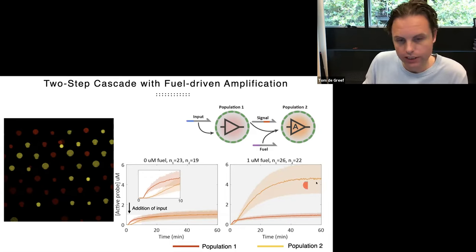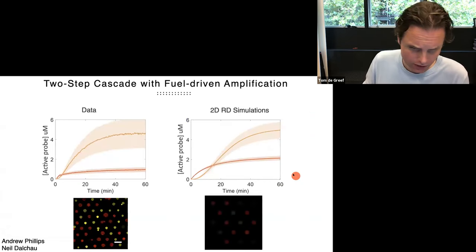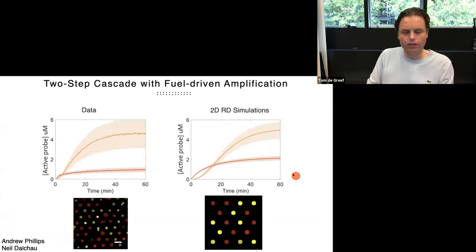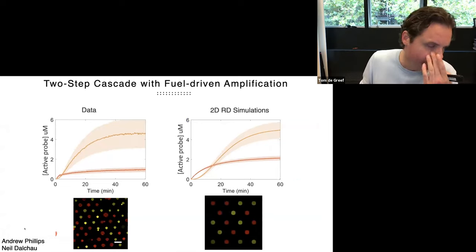And again, this is also what we see. Population one is still activated in a similar way, but now population two is amplified. We also tried to model this using two-dimensional reaction diffusion simulations, together with Andrew and Neil from Microsoft Research.